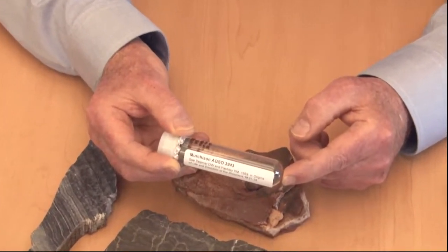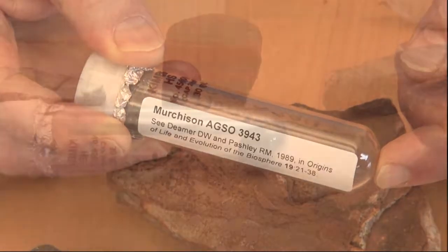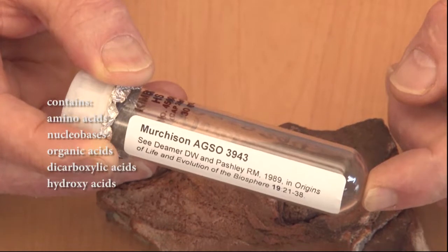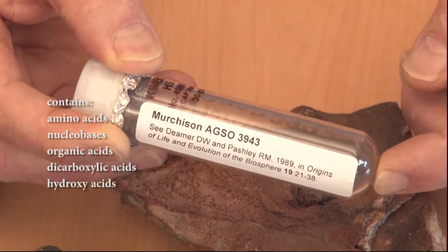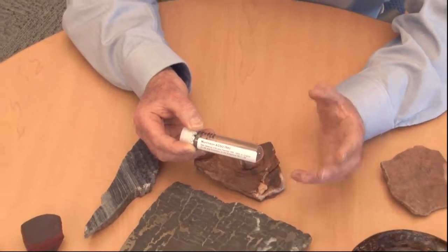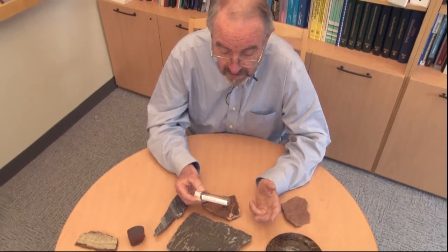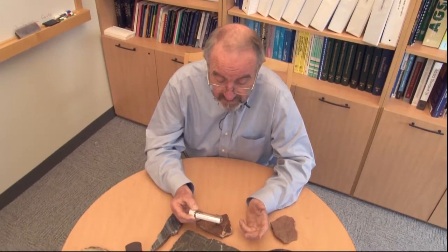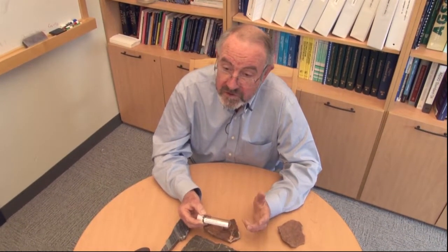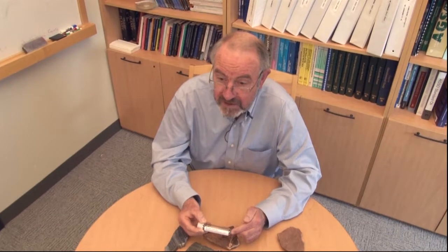And for many years, people have been looking at rocks like this, looking for evidence of molecules related to those which we use in our cellular metabolism today. And this rock contains amino acids, nucleobases, organic acids, dicarboxylic acids, hydroxy acids. It contains a lot of compounds similar to those that are used by biology, but not identical. And one of the great questions for us as scientists today, and I guess the general public who are thinking about where we came from, is what were the stages or transitions required to turn chemistry, as represented in this rock, into the wonderful biology that we have around us today?